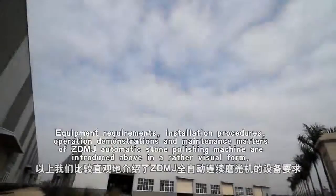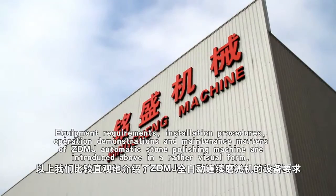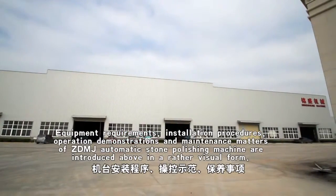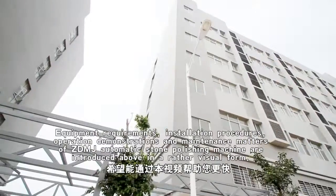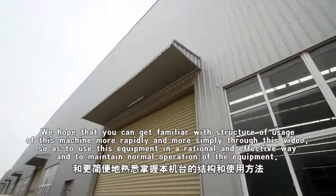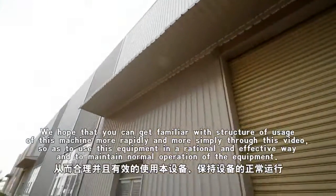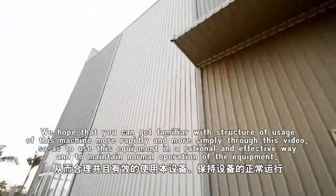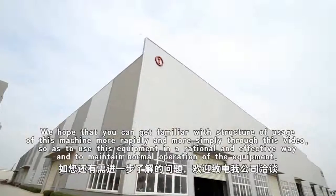Equipment requirements, installation procedures, operation demonstration and maintenance matters of ZDMJ automatic stone polishing machine are introduced above in a rather visual form. We hope that you can get familiar with structure of usage of this machine more rapidly and more simply through this video, so as to use this equipment in a rational and effective way and to maintain normal operation of the equipment.